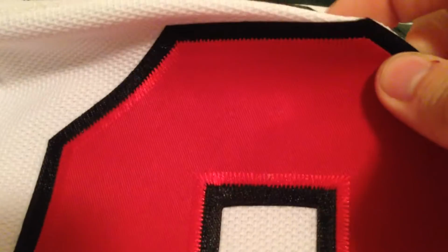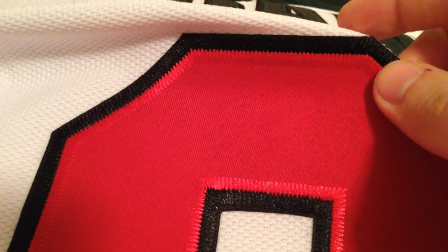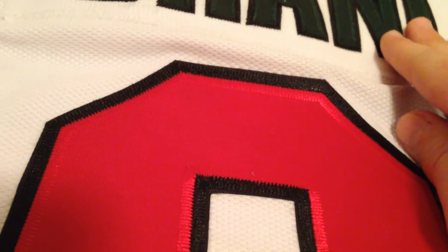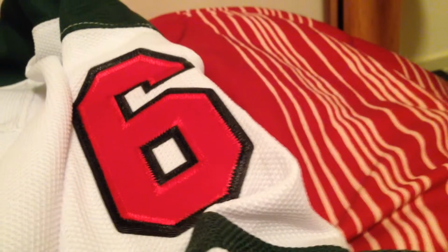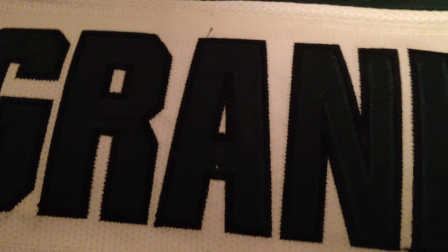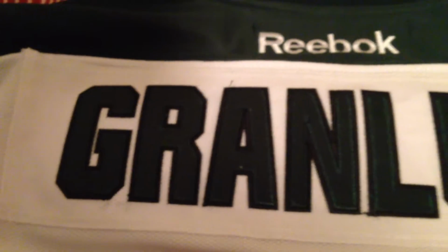Now moving on to this one, for the most part they did a good stitching job, but it just looks like a ton of stitching here in the numbers. And unlike my replica Wild jersey, they aren't shiny, and that's kind of the same thing, as I said before, with these numbers here on the sleeves. And surprisingly, this is something they actually did a pretty good job of emulating on this particular sweater. As you can see, this is a different material than the rest of the back of this jersey, with the nameplate here for Grandlund.